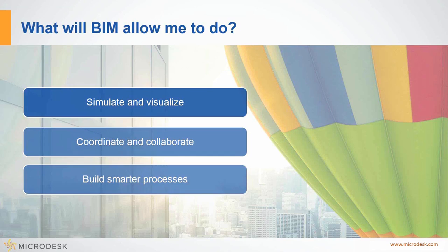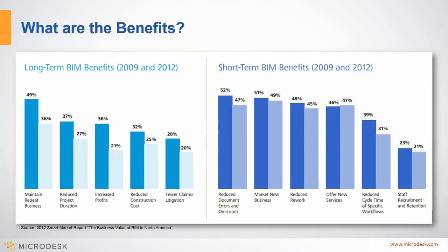Now from this, me talking about benefits is one thing. Having numbers that can back this up in many ways is much more powerful. So what we're looking at now is some information from the 2012 SmartMarket Report. This is from the business value of BIM in North America. What we're looking at is some of the short-term as well as long-term benefits. They captured this both in 2009 as well as in 2012. And you can see that a lot of people were actually tracking, okay, what did we find that we were benefiting from now versus later?